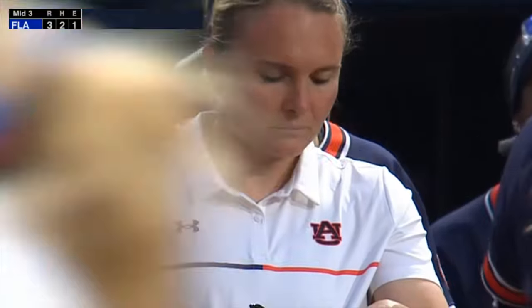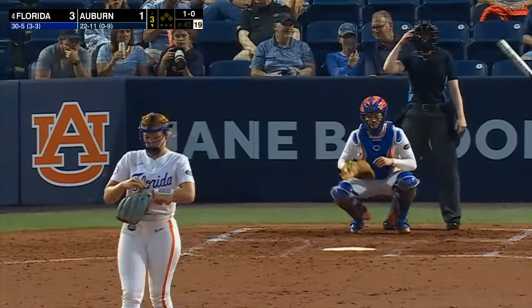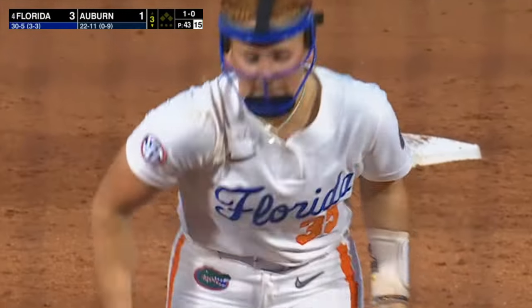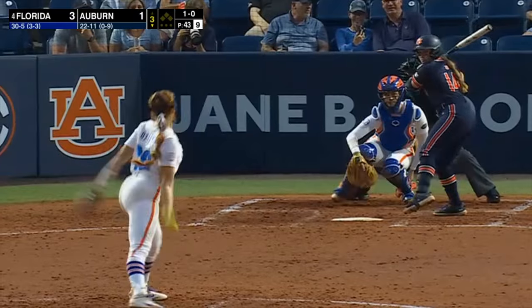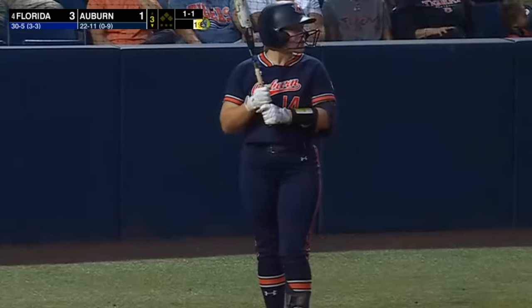Coming up, just being able to make an adjustment the second time. So definitely wanting to see it start with Adams first. Yeah, Adams has a 6-game hitting streak, but she popped out to the second baseman her first time up to the plate tonight. She'll take this pitch inside for a strike, and it's 1-1.